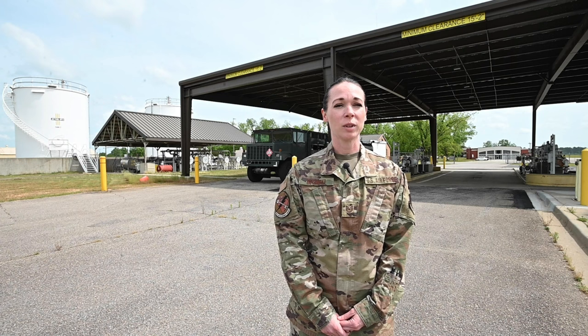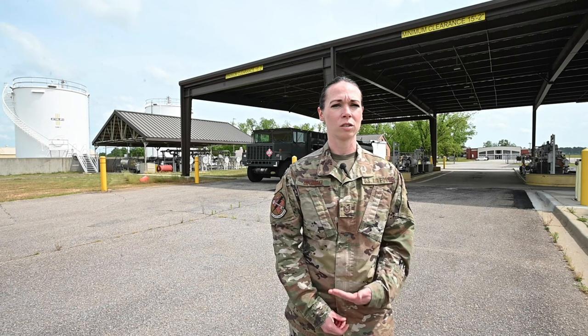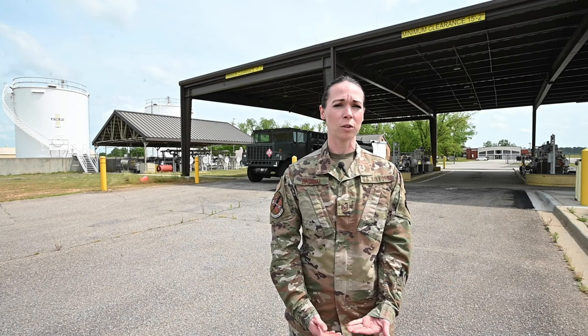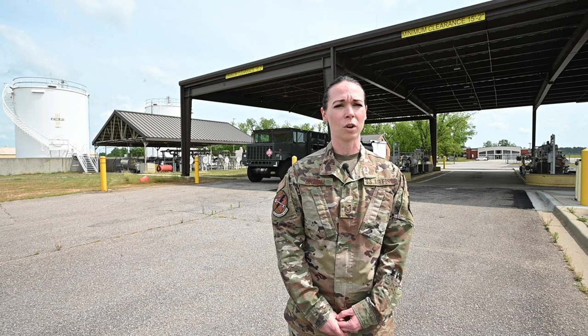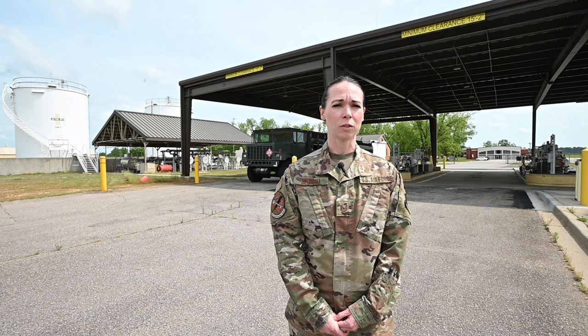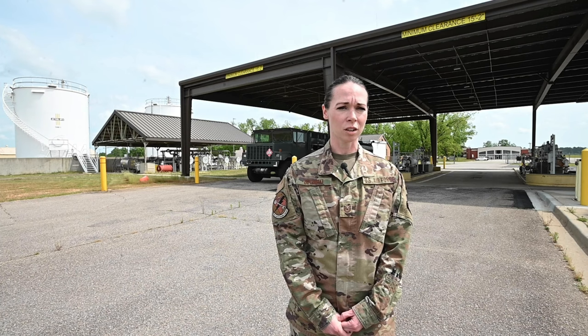POL stands for Petroleum, Oils, and Lubricants, and we essentially refuel all the aircraft on base. We drive refuel trucks out to the flight line and refuel aircraft. We also account for all the fuel on base. We account for all the jet fuel and all the ground fuel, and we sample all of the fuel to make sure that the quality is good.